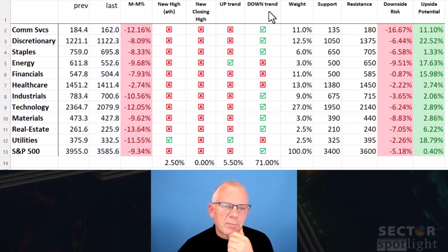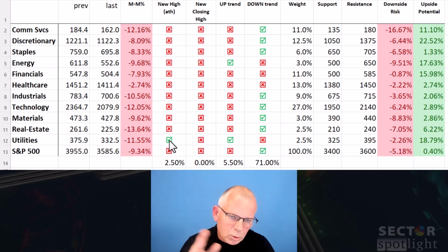When we wrap all of this up for all the sectors in our table, as we do every month, we can see that the month-to-month returns for the last month were negative across the board. All sectors were negative, with real estate topping the list with a loss of 13.6%, the S&P down 9.3%, and healthcare actually the strongest sector with only a 2.74% negative return. Interestingly enough, there's one sector that set a new all-time high, and that was utilities. It wasn't much, only a couple of points, but it was a new all-time high. So two months in a row, utilities set a new all-time high, but they closed at the bottom of their bar, losing 11.5% for the month, which is quite an interesting move.